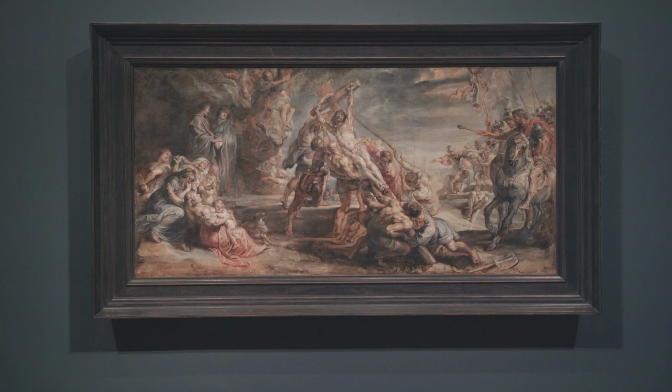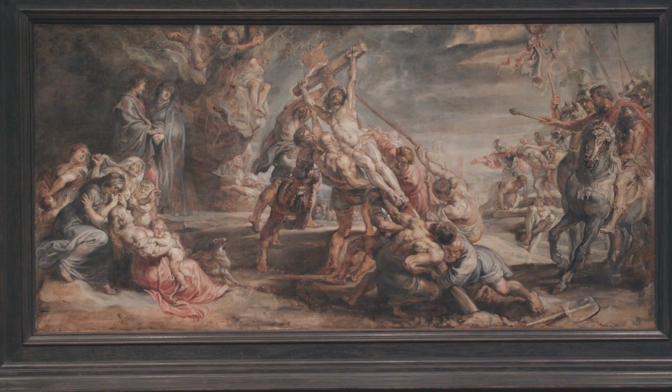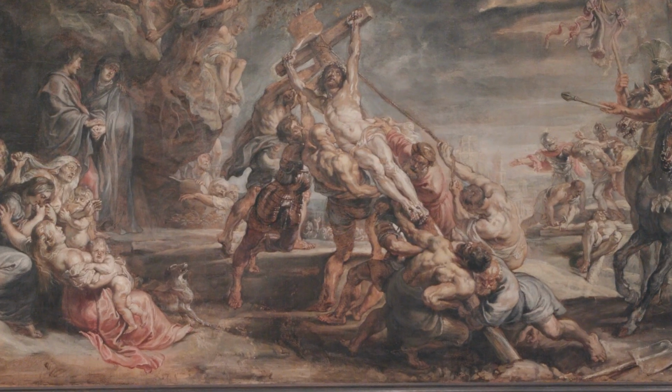Peter Paul Rubens' oil sketch, The Raising of the Cross, is one of the most significant works that survives today. Rubens was an incredible painter. He's famous for essentially inventing the Northern Baroque. He was fascinated by the human form. He loved the idea of drama in art.